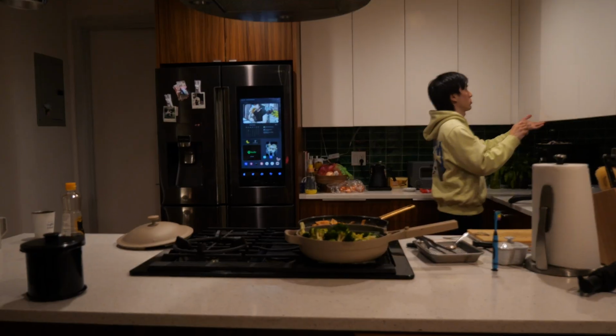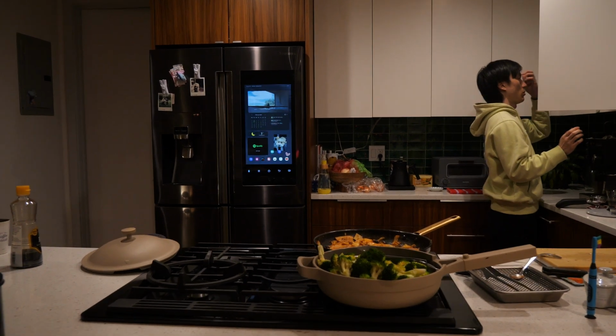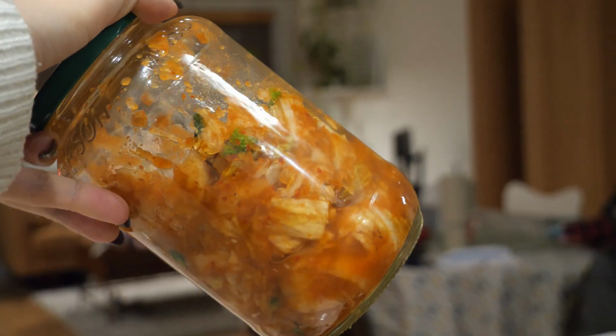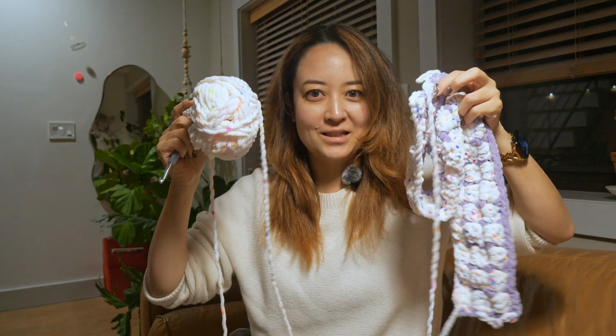All right, it's the evening and I'm done with the work portion of the day. I think it was a pretty good day because I got my workout in and I got some of the tasks that I really needed to do today. So to wind down, I have recently been super into crocheting.